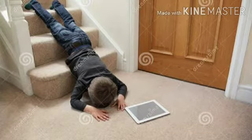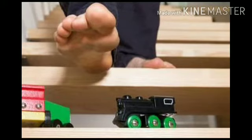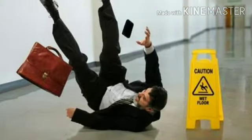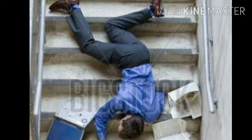In order to avoid a fall, children, you must not leave your toys or other things on the floor. Someone can trip over them and fall down. Do not spill water on the floor. If any water is spilled on the floor, you must at once wipe it. You or any other person can slip and fall. Please do not run up and down the stairs or push anyone while you are playing.